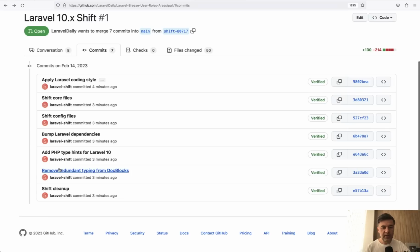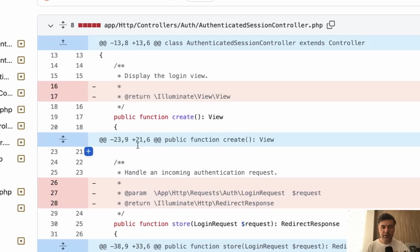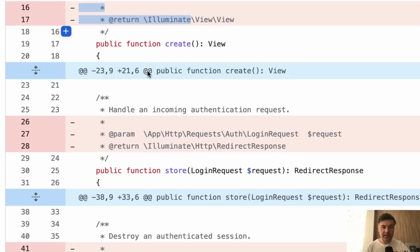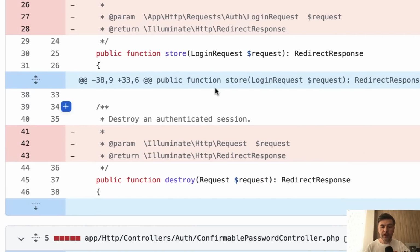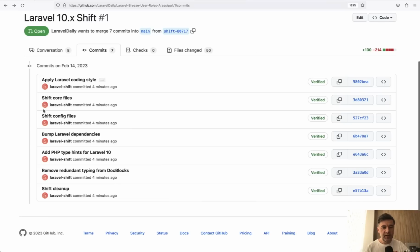Let's go back, and then we have remove redundant typing from doc blocks. This is already a Laravel 10 thing. So instead of this, we have this now. And this is, by the way, Laravel Breeze. So Laravel Breeze generates both return type and comment, but if we do have return type, then there's not much point of a comment. So this is exactly what is done by this commit, removing the doc blocks comments if we see that we have the return type correct. Next commit, add PHP type hints for Laravel 10.